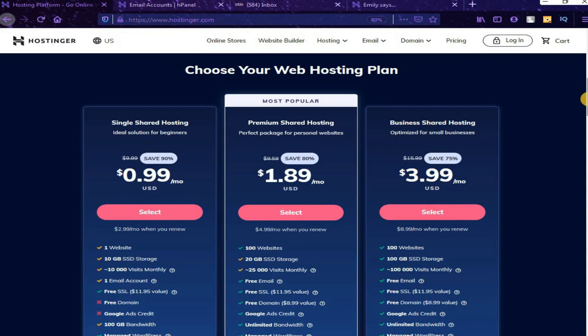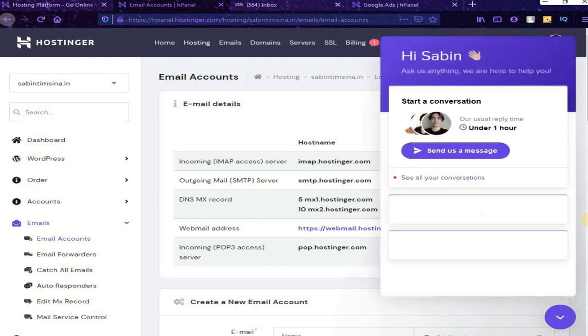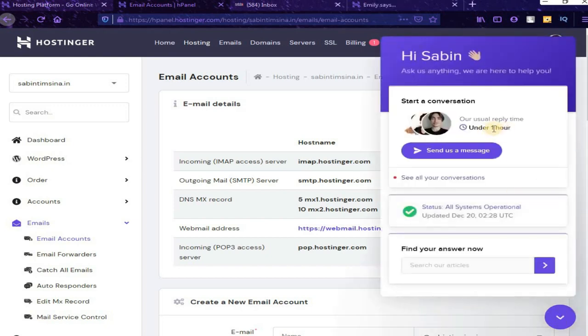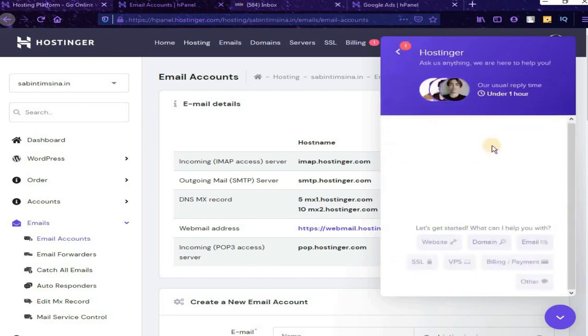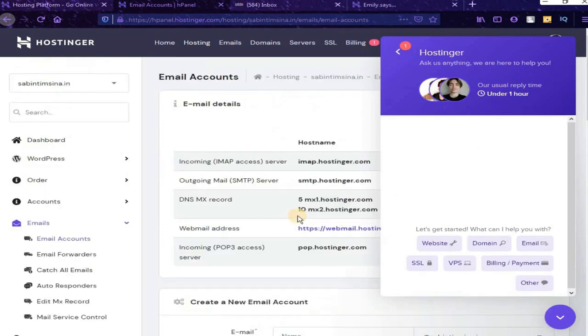They have really good service and a really good chat support, which is going to respond within an hour. As you can see, under 1 hour they are going to respond to you, and they are not like any other chat support. They are going to give you every single resource that you need to solve that particular query. They are going to help you one-on-one, and they are going to keep emailing you until you fix the issue that you reached out to them about.